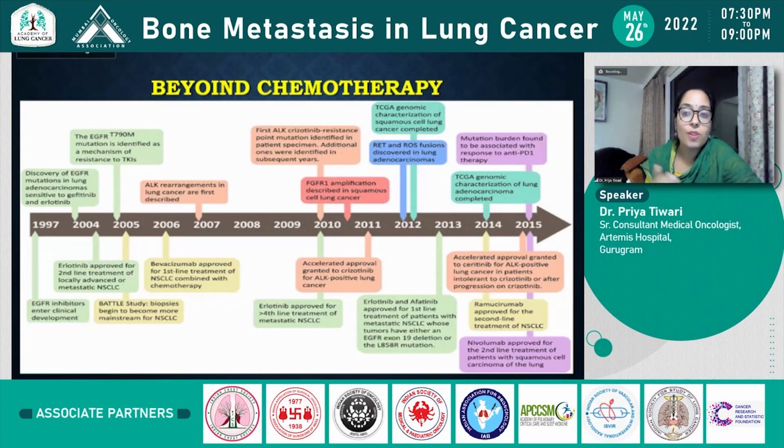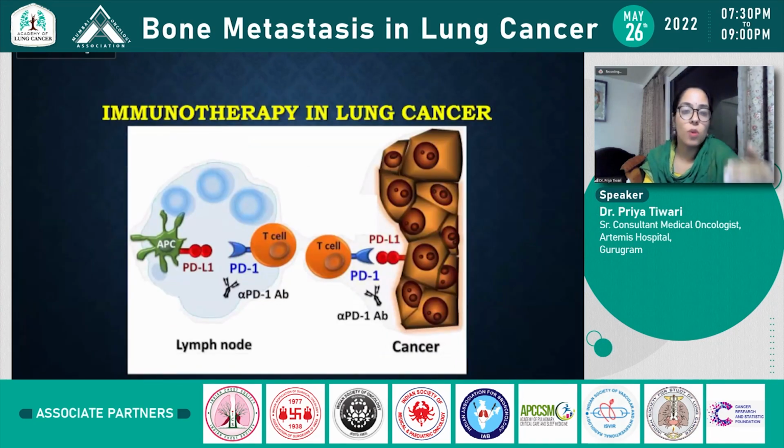Now we also have something called immunotherapy. And simultaneously, at some point of time, the role of anti-angiogenic agents also came. Bevacizumab was the first agent introduced, and subsequently we also had ramucirumab. They act to decrease the tumor blood supply, and that is why they act in synergism with the chemotherapy drug. Their use is more limited to adenocarcinoma.